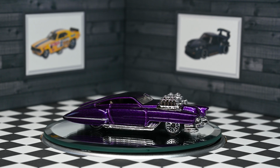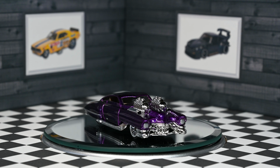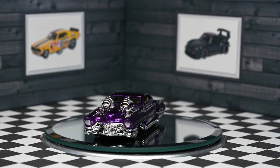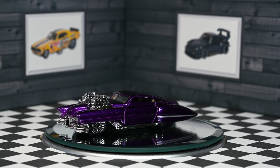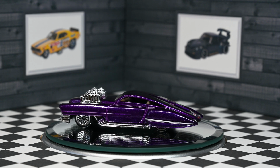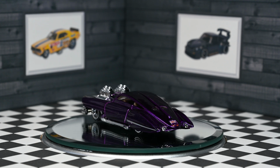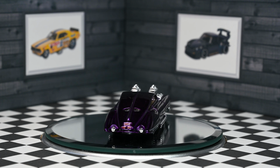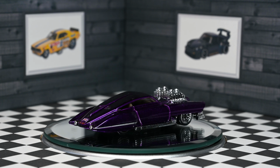Car number 16 is the Evil Twin. This car was designed by Larry Wood, and I think this is one of the most awesome cars of the 2001 First Edition series. It is based on a 1940s Cadillac with custom features such as its two namesake opposed engines, cropped roofline with teeth in the grille. It has been used in numerous series since its first appearance, including a Super Treasure Hunt and convention exclusive vehicle.